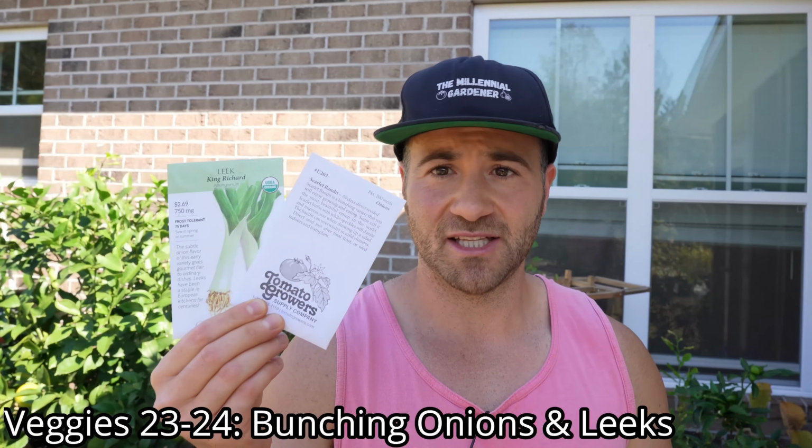And finally, veggies numbers 23 and 24 are bunching onions and leeks. These are all members of the cold hardy allium family, and these are some of the easiest to grow things that you will grow in your winter garden. Let's start with bunching onions. Now these are green onions. These are not bulbing onions.